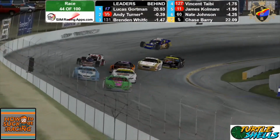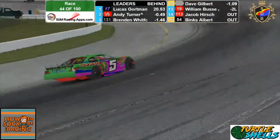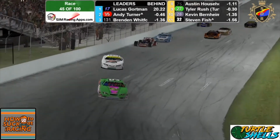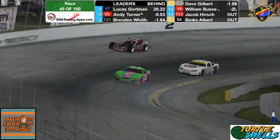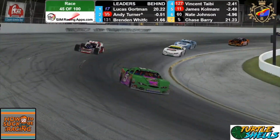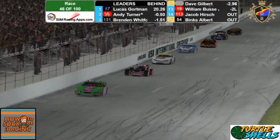Tyler washes up a little bit. He's trying to make up after that accident, backing it into the wall. He's going to try and get back to the front. Dives down to the inside in turn 3 and 4 and takes second place. Now he's going to chase down Chase Berry as he slides up in front of the SK mod. We're going through 1 and 2, and maybe they're going to calm down a little bit here. Maybe. Turtle moves over and lets the SK mod go by, I do believe. That's the number 60 of Nate Johnson, the red, white, and blue 60 SK mod, as he starts to chase down Chase Berry.